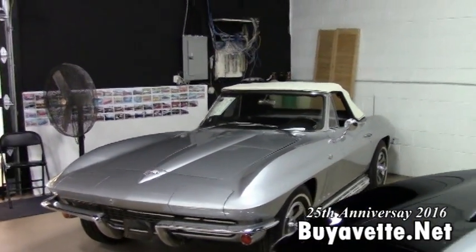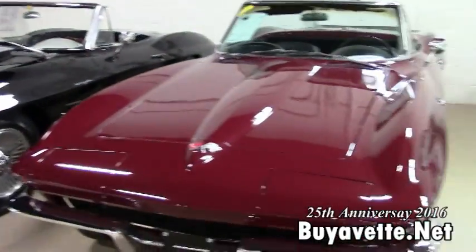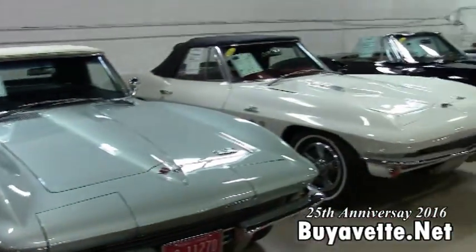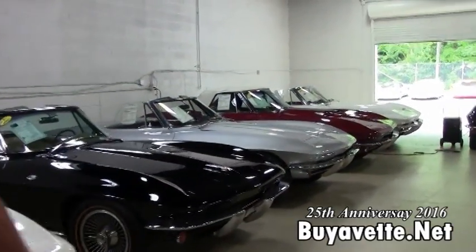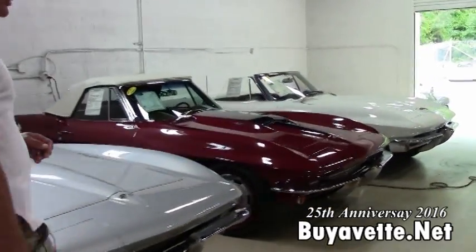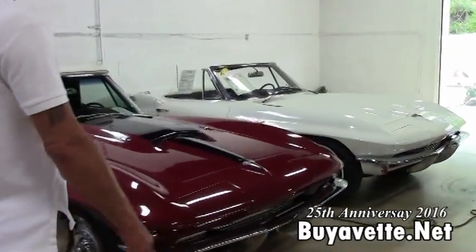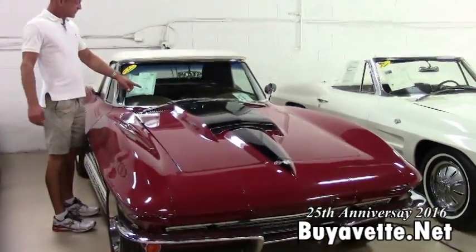And then right now we've got them going all the way up to, I believe the most expensive one I've got right now is going to be this big block 67, which we have done a price reduction on. This car was priced at $159. We've now got this one down to $134.